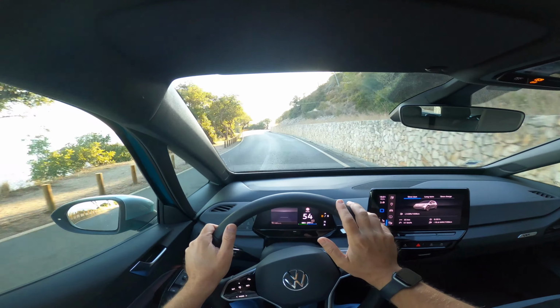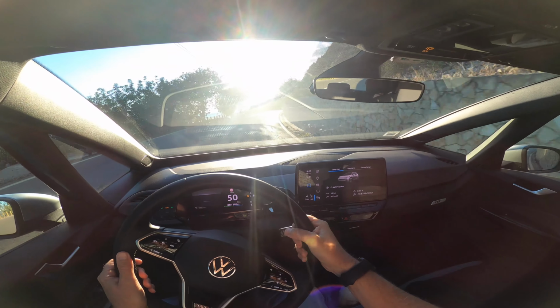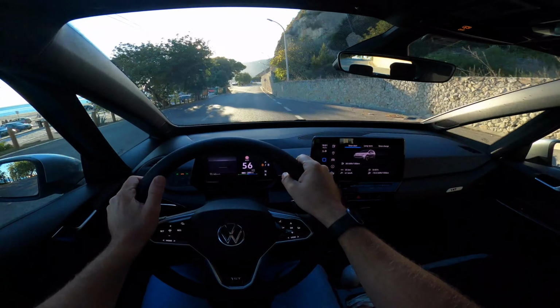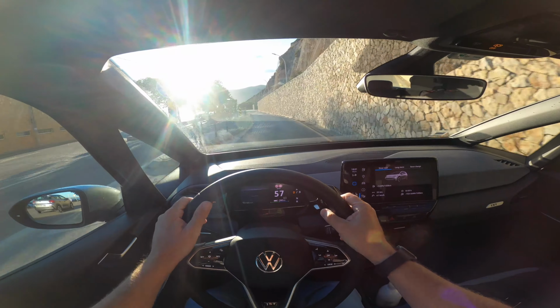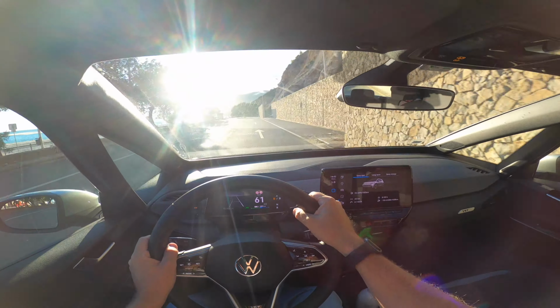So you're probably thinking, this is a stupid question. Is adaptive cruise control on the ID.3 first better than autopilot on the Model 3 Tesla? The sun's in my eyes. Because obviously it's a stupid question, because, you know, Tesla software is so much better than Volkswagen software. Everybody knows that. I mean, people keep telling us that on the internet every day.